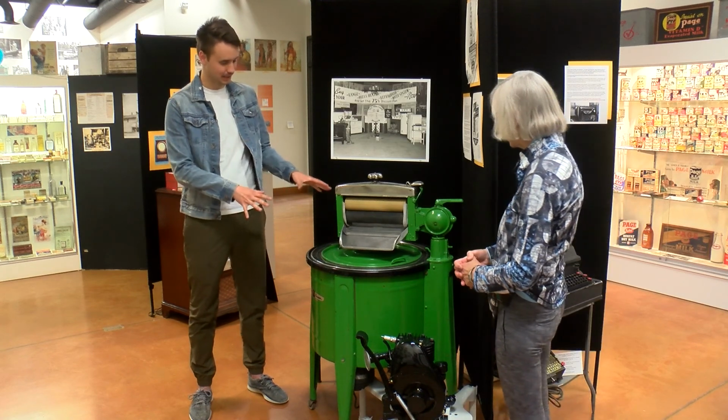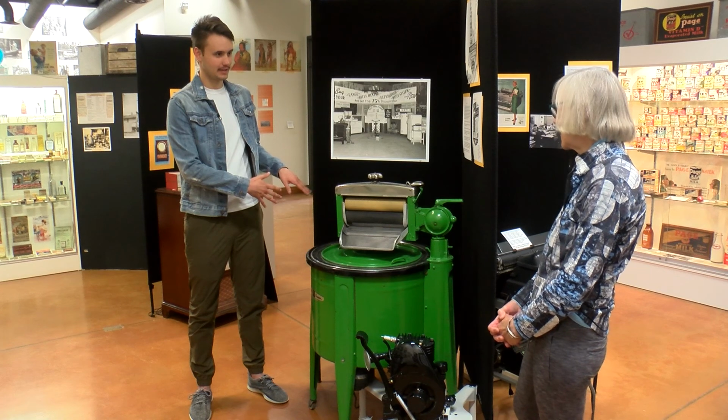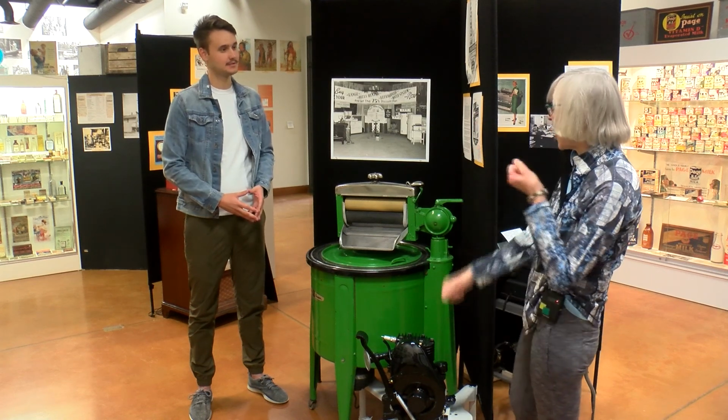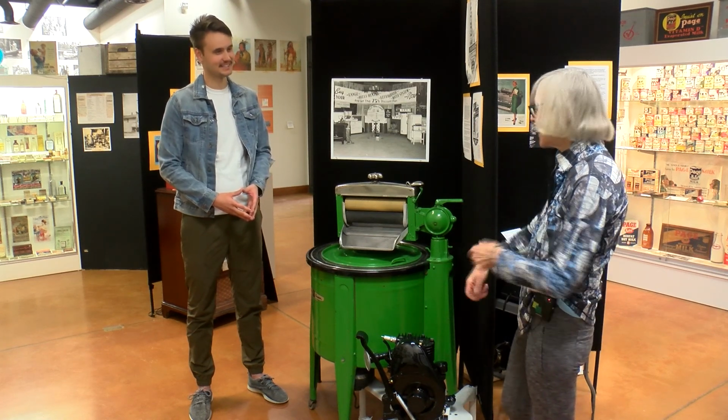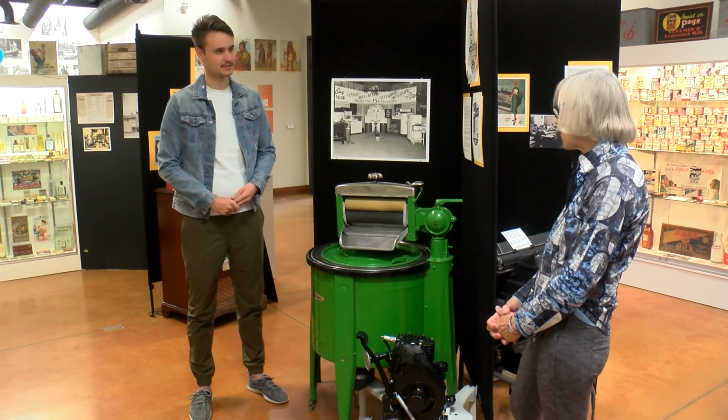Even this seems like it would be a big hassle. I can't even imagine what they did before that. Well, we have some wash tubs in the back with some washboards and some copper boiling containers. You can see the whole process. It was quite a process.